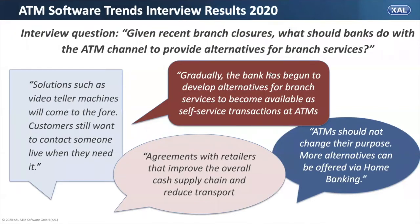So we asked the executives, given recent branch closures, what should banks do to the ATM channel to provide alternatives? Some people thought on the left-hand side, video teller machines will come to the fore, and they want to talk to somebody live when they need it, so they'll use that. The bottom center quote is about agreements with retailers to improve the cash supply. And there's an idea that, in certain villages, towns, and so forth, retailers could work with deployers to provide alternative ways of dispensing cash to customers.